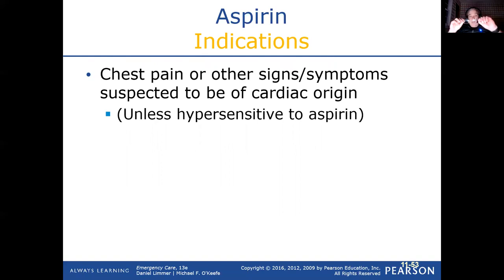So it is possible for people to have allergies to aspirin. Especially older people, like a lot of you never took aspirin in your life, so you probably would not be having an allergic reaction to it because you haven't sensitized your body to it. But older people who have taken aspirin, it is possible for them to have allergic reactions.